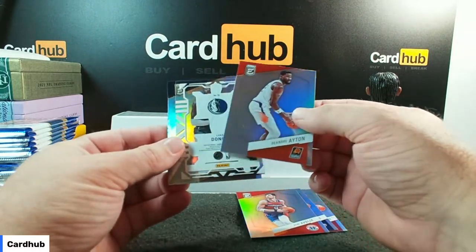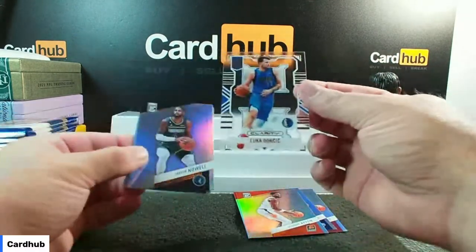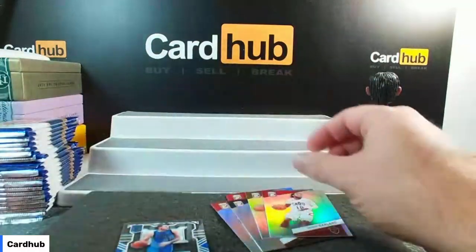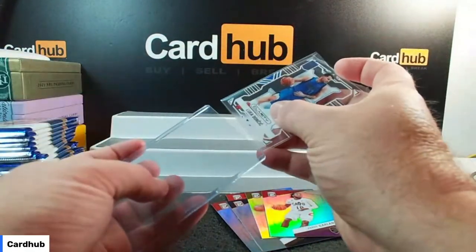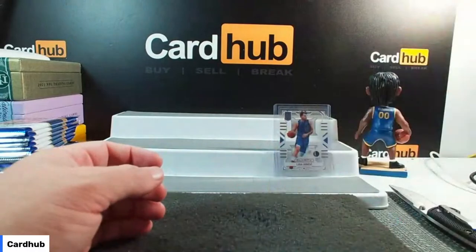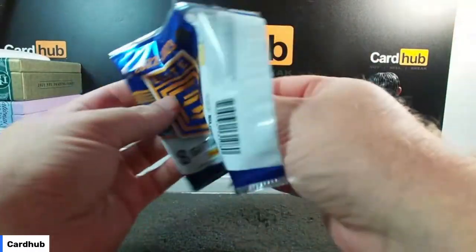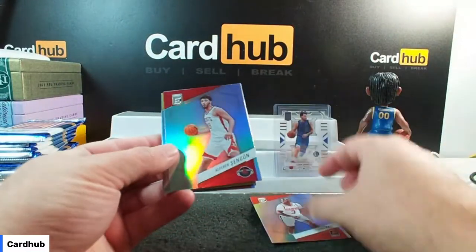All right, we got an acetate of Lulu. Clarity. That's a nice one. Jalen Noel, Seth Curry, and Darius Garland. Lots and lots of base cards. All the wrong way around.